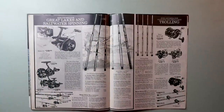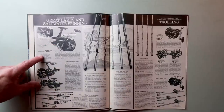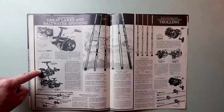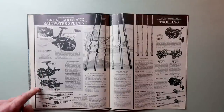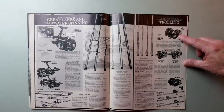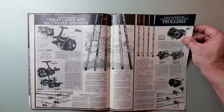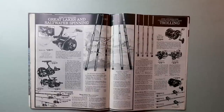Ooh, okay, Great Lakes and saltwater spinning reels and rods. So we got the model 920. That's a good looking, almost Mitchell style reel for $28.50. I got some other models here, $35. Wow, that's actually pretty pricey when you think of the cost of the boats, right? So yeah, these were definitely high quality rods and reels back in the day. Got nice Sears Level Line model 780, and also the 540 and the 560, probably for some offshore trolling as well. And interestingly, the Level Lines cost less than the spinning reels.